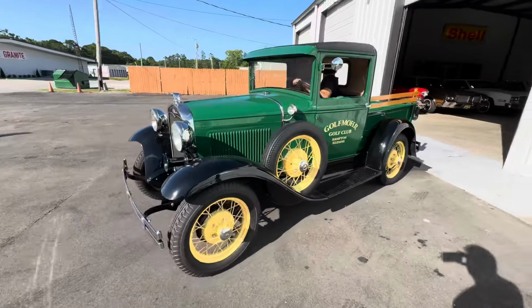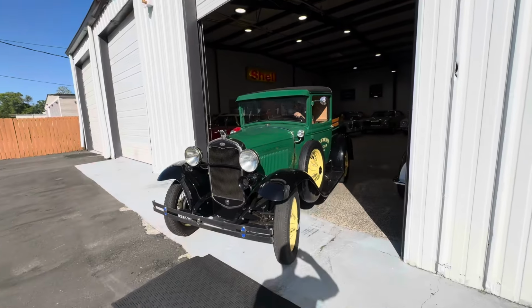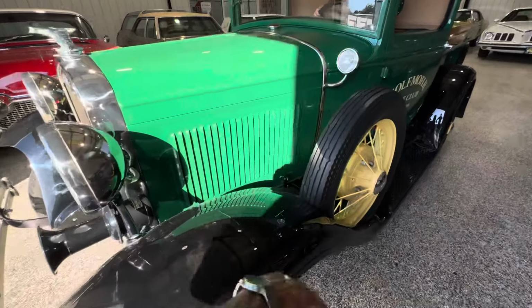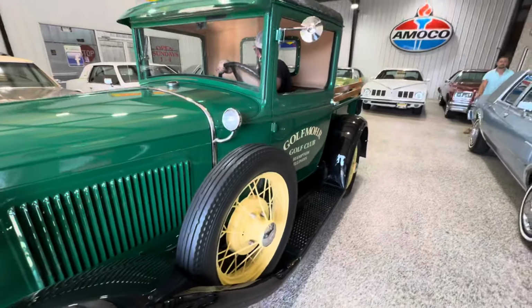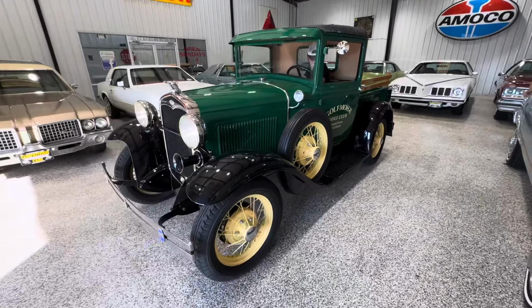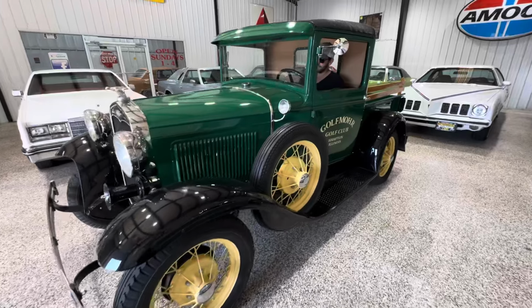Not our normal type of vehicle, but something cool and something different. This is just a little dust. We're gonna detail it tomorrow and paint correct it, make it look perfect. But what a good looking vehicle, huh? How about that? It's amazing how far along these cars have come since the 1930s.